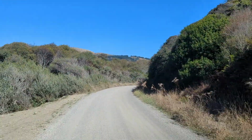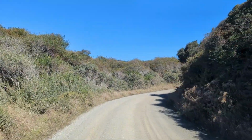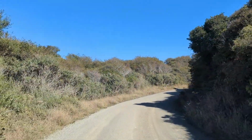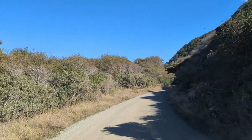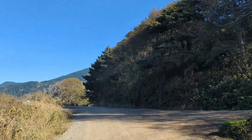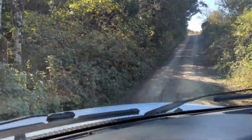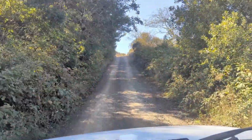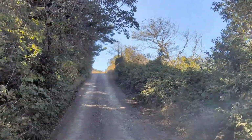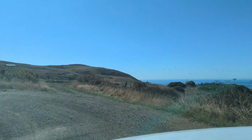There's supposedly a road that can get us within a mile of the old Punta Gorda Lighthouse. So let's see if we can find that. I think this is it. Let's see what we find out here. I'm gonna make the turn. Yep. Can we make it up there? See what happens. Now take a look at this view.